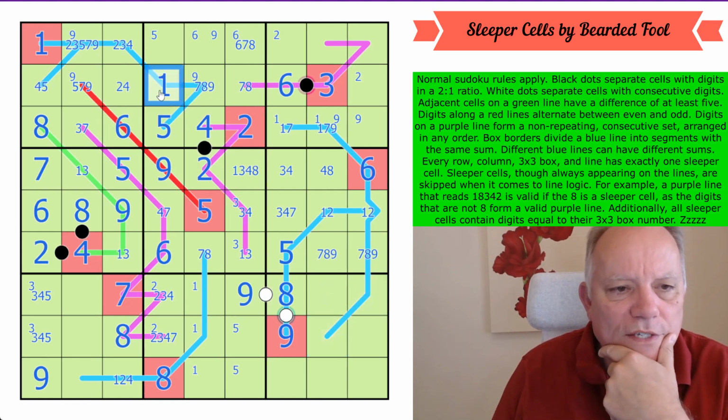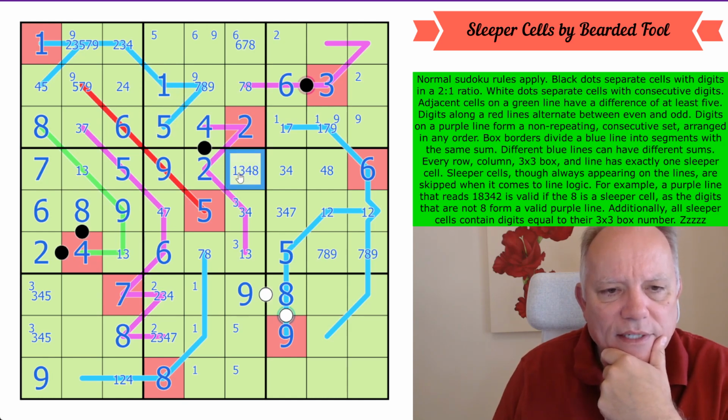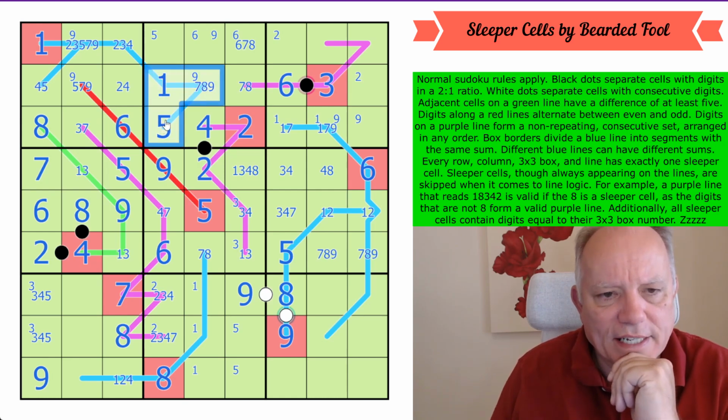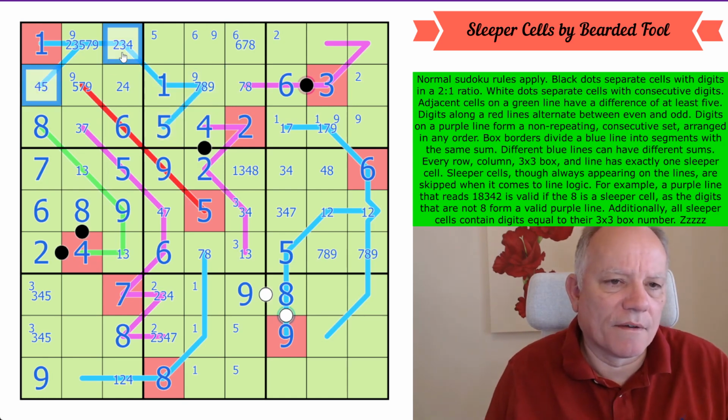Oh, come on, we got this 1. What else did we get here? We got the 5. It's the 1. The 1 isn't really doing anything else, is it? Nothing new. The 5 also is doing nothing new. But the total of this line is now 15, 14, or 13.